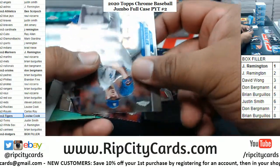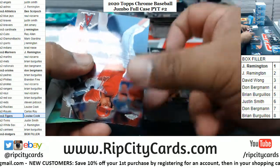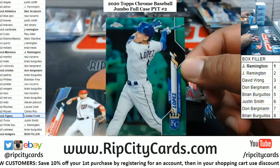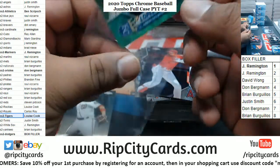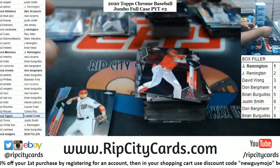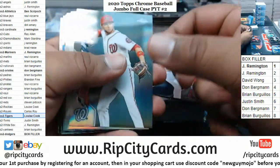A Nicky Lopez for the Royals. That's nice looking. Numbered to 99. Anything good on Sterling?